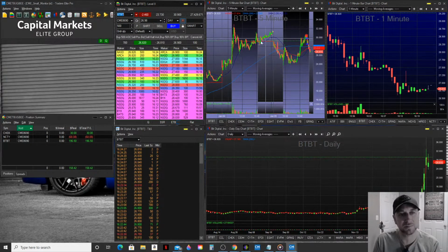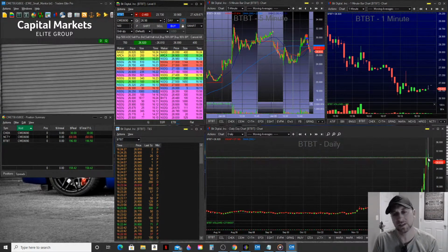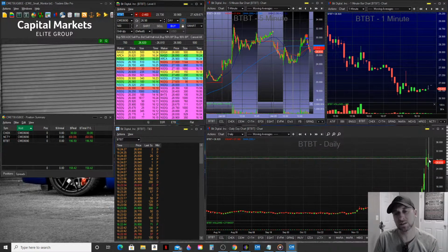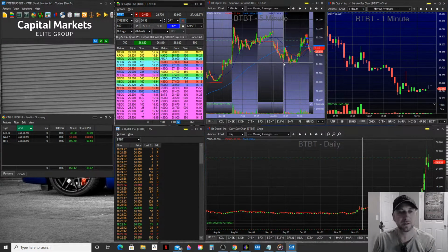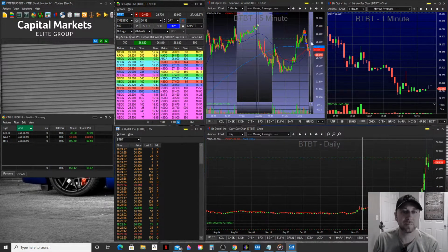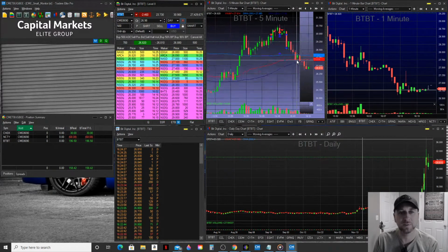So as you can see, it had kind of gone up several days in a row. This is the daily chart down here. So we had several green days of it being up, and then today was the day that was kind of pulling back. So I was thinking short on that. As it got up into this area where it was coming close to the highs from after hours, I thought that was a good spot to go short.